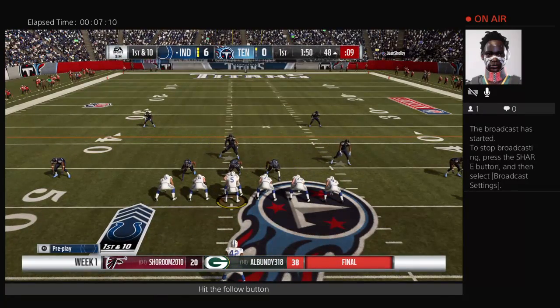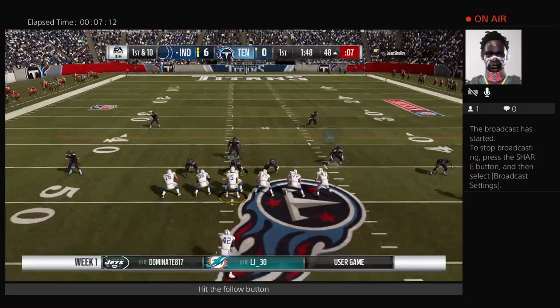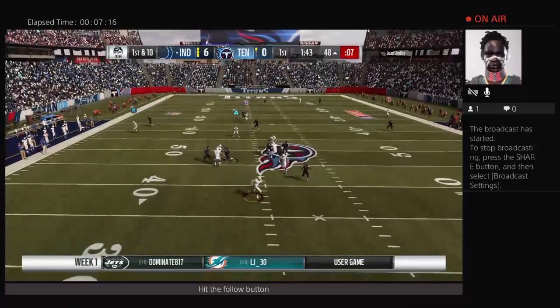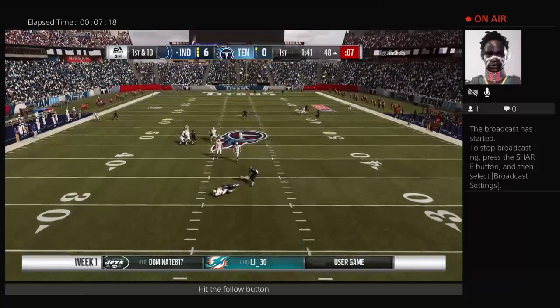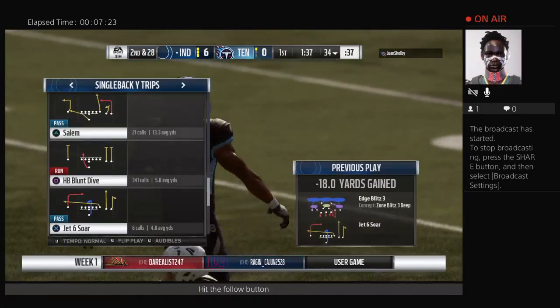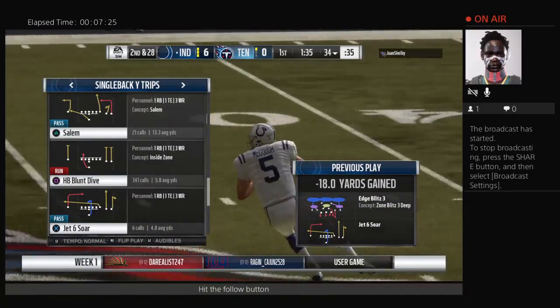Hurry up, here we go. 3-19. Now Magoo. Here as he's taken down. And their inaugural sack of the game coming from an unlikely source.